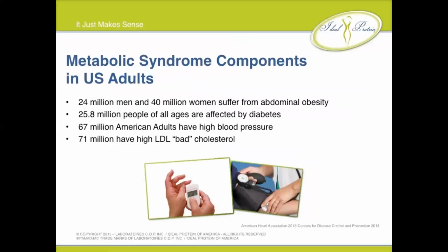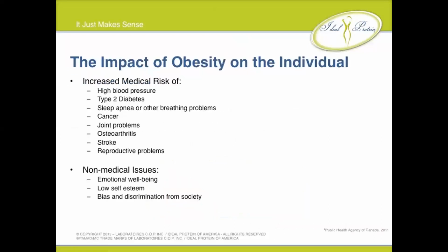This obesity has caused a lot of issues and compromised health, and it has its own syndrome named after it. It's Metabolic Syndrome. And the components for metabolic syndrome in U.S. adults, the stats behind that: 24 million men and 40 million women suffer from abdominal obesity. 25.8 million people of all ages are affected by diabetes. 67 million American adults have high blood pressure, and 71 million have high bad cholesterol.